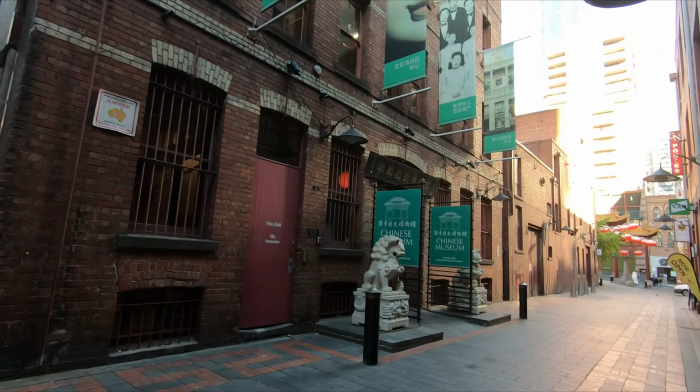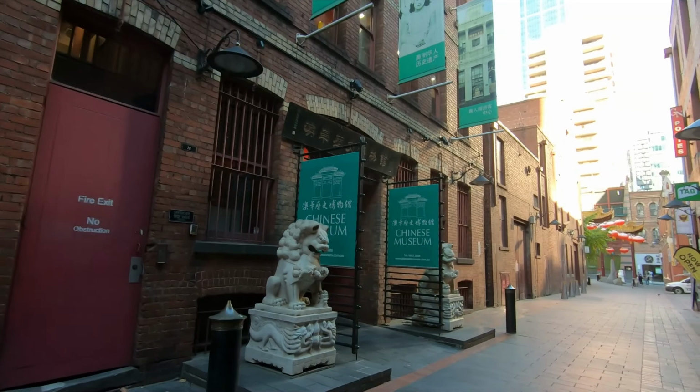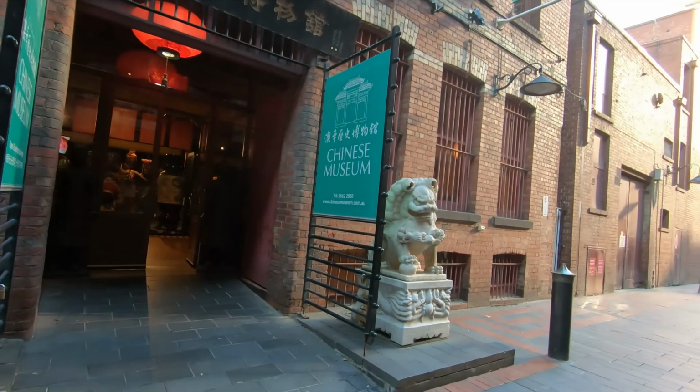With W walk. We're in the sort of like Chinatown. We're going inside the Chinese Museum in Australia.